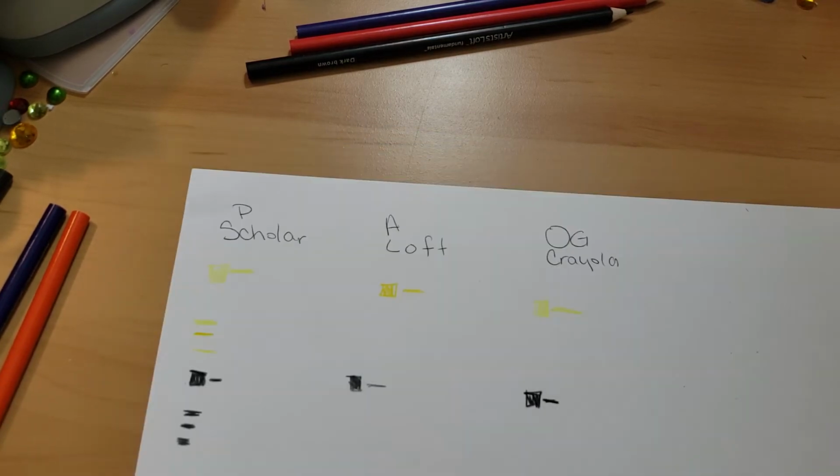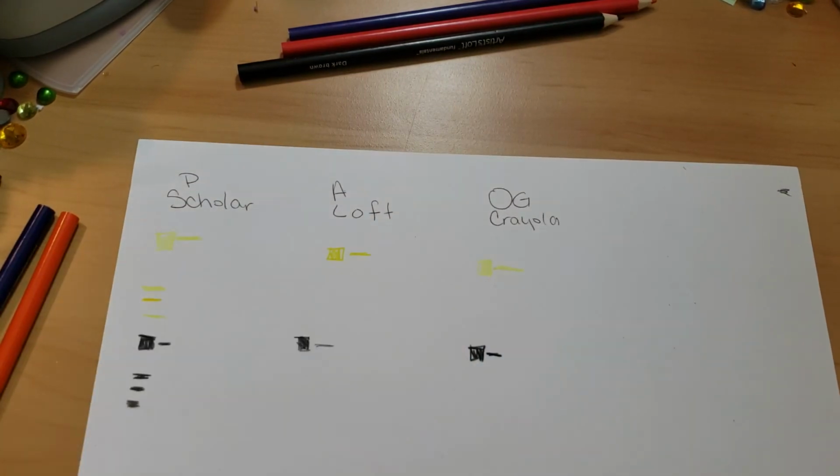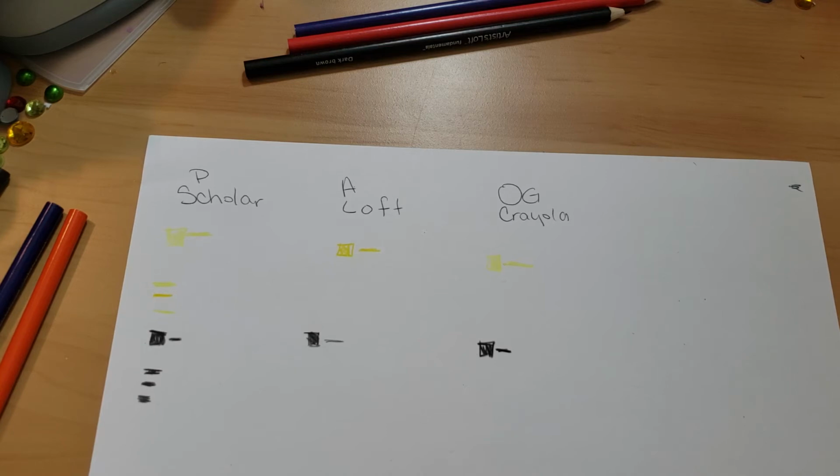So let's look at this one close up. Tell me what you think. If I can get to it right. Let's see. Come on, Brandy, work this out, girl. Those are all pretty much the same color. Now the yellows are not. The Prismacolor and the Crayola look like they will be very similar, but the other ones are not.